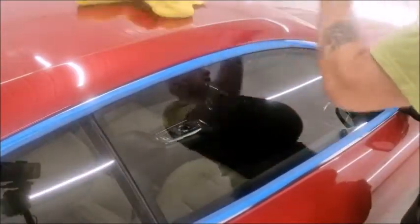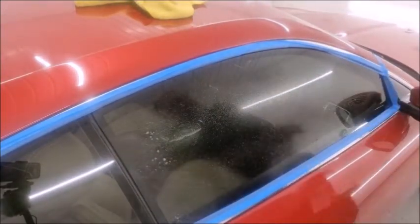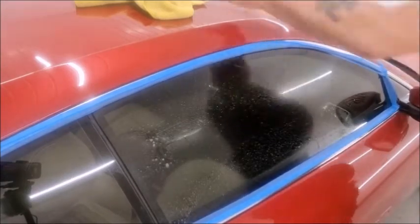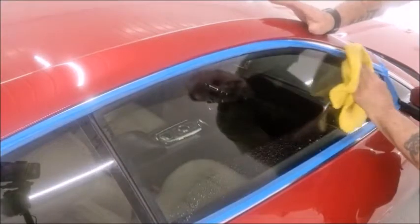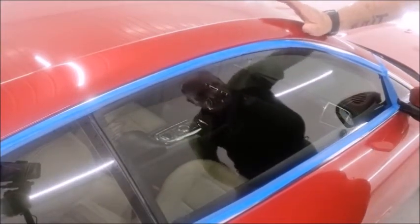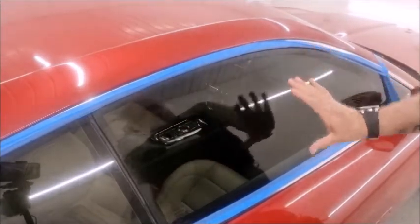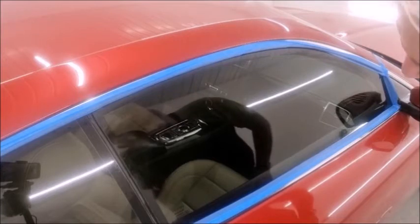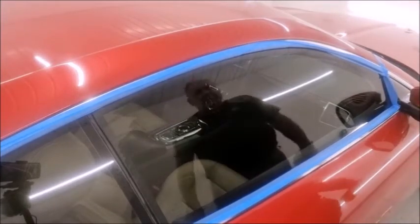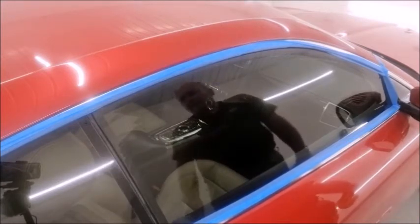Now, if I spray some glass cleaner on it, and give it a wipe, leaving it damp, if there's any etching left, I'll start to see it as it evaporates, but it looks like that's done. Right, I'm going to carry on and do all the windows.